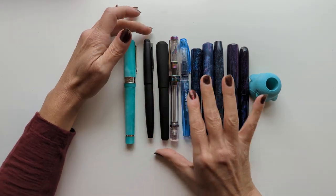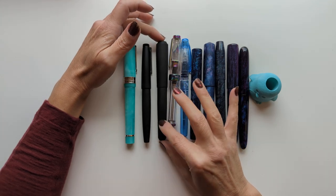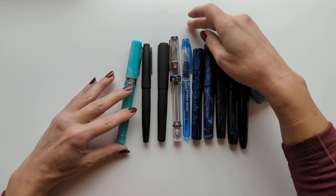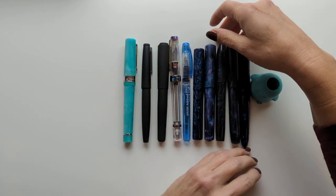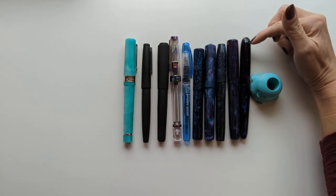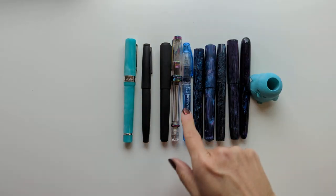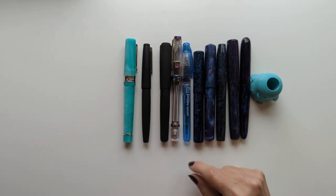Hey, and here's a good lineup in case you are wanting size comparisons of any of these pens. Interestingly, they run the gamut, I think, of sizes. This one, the Majestic, is surprisingly maybe the longest. Next to the VAC 700. And my beloved Woodshed is this short, squat one.